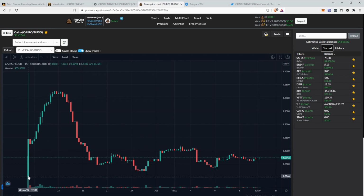You can see that we launched just about $1. We capped off at $1.32 or so. And since then, we've been hovering around the $1.05 to $1.10 level. But like I said, we're literally in the first 2 weeks of this protocol, so it can be expected that things will probably jump back up quite a bit here.